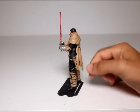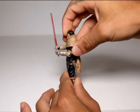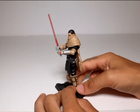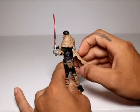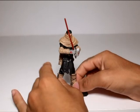So this looks fantastic, and I just love the wrap around the head. No, I think you have to take the head off for it. I'm just going to leave it on. No, he looks amazing. Underneath he's got his little pouches and stuff. So I just can't get enough of this guy.